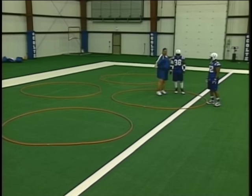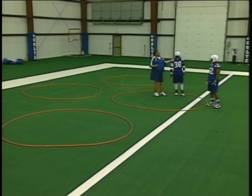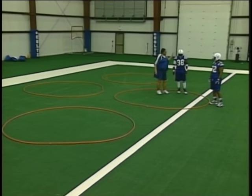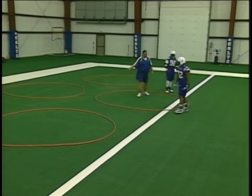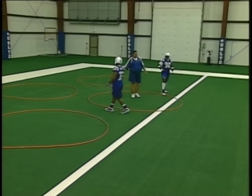Okay, we'll start you half a hoop apart. On Brandon's movement, he takes off. You try to catch him, both guys stay outside the hoop. Okay, Brandon, line up over here. When Brandon goes, Robert, go to catch him.